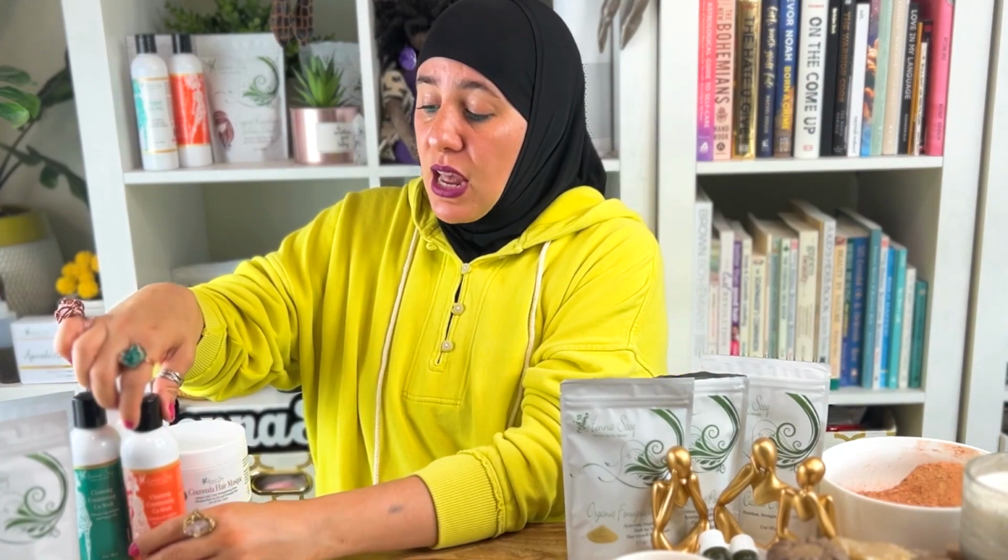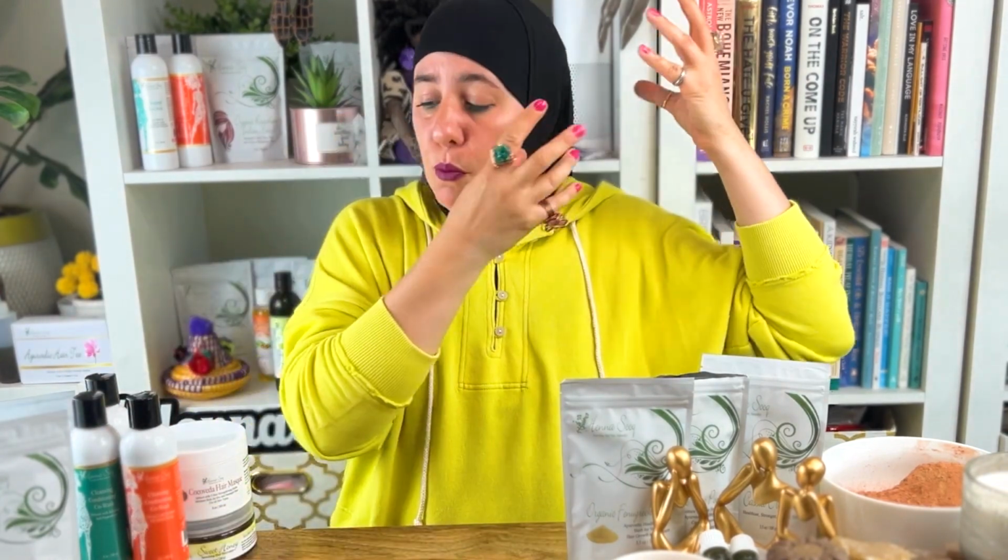Leave this in for a good amount of time. We're talking about at least 10-15 minutes. Leave a nice conditioning part of it in your hair so that it can loosen it up and make it really easy to manipulate. So you definitely want to do that. It's about just ensuring those steps. Once you do this in the beginning, it's really easy because you recognize what your hair loves and likes, and it'll be so much easier.